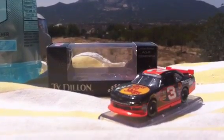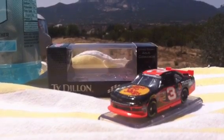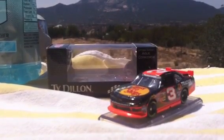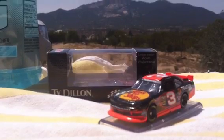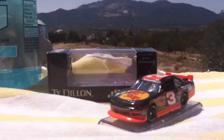This diecast review will be on Ty Dillon's 2014 Bass Pro Shops number 3 Camaro. This is one really great looking car that I really do like. And I remembered, you know, I said I'd do this review, then I looked and never really got around to it.